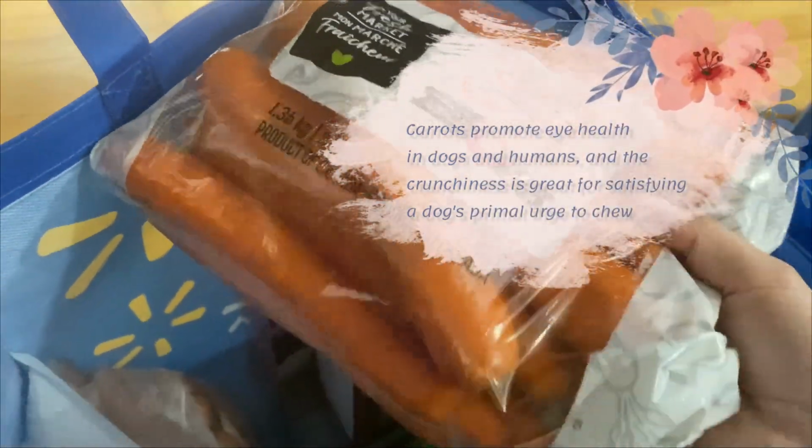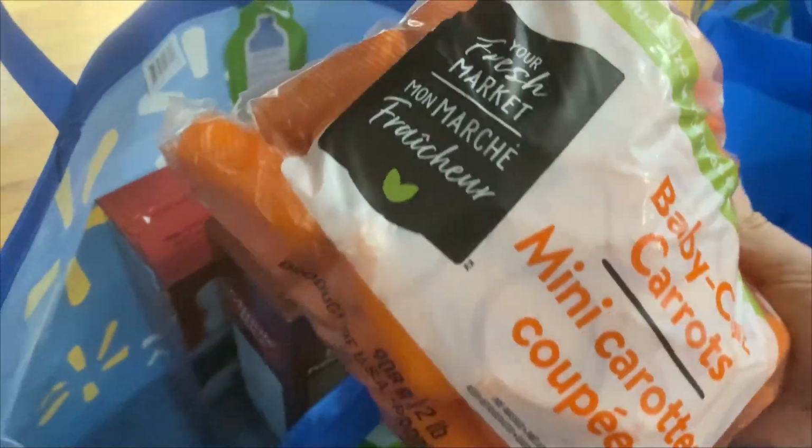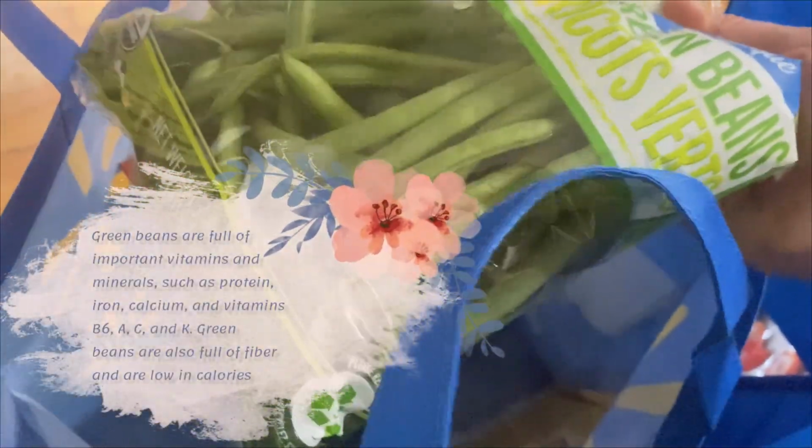We also got the dogs carrots. I ended up getting them full carrots. As well, I also ended up getting them baby cut carrots. So there's those as well. The next thing I ended up getting them are some green beans.